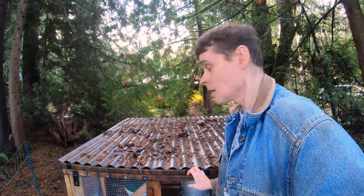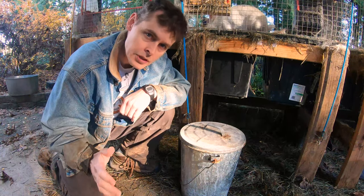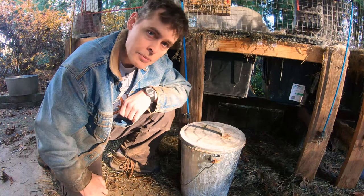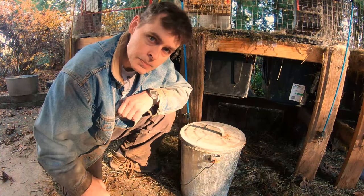The water and food is good right here for now. I don't have to refill these things every day. There's so few chickens over here in the Mini Cooper. Wendy feeds the rabbits, but because the feed comes in 50-pound bags, I'll usually fill up the cans that we keep out here near the rabbits for her. One bag will fill both cans.